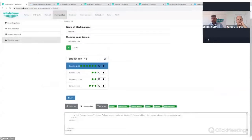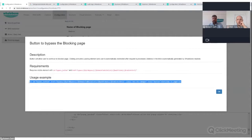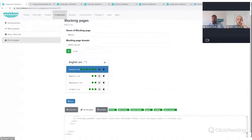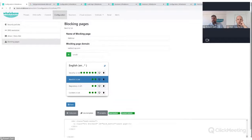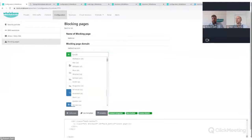So if you, for example, want to have a bypass button, there is a description that it's a button that will allow the user to click I want to continue anyway, and will be led to the destination domain. And this is the requirement: there has to be a visible element with some ID bypass button and some href with this particular URL, because we are then working with that and actually integrating that with the resolver. And this is the usage example. So it should be quite enough for anyone with minor experience with coding websites to put everything together, and then you can basically clone it to all the others, maybe just changing the text of the blacklist, regulatory and content.